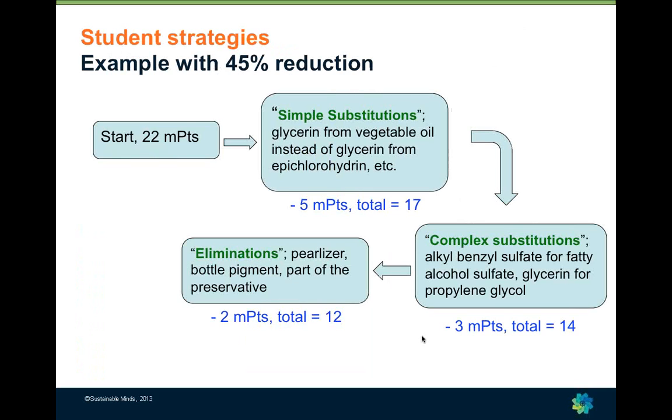Okay, this is the strategy of one particular group. They ended up with a 45% reduction. Again, we start with our 22 millipoints. And I noticed a lot of the students did this because of the way the Sustainable Minds results are presented, particularly assigning millipoints to individual components, which the students found terribly useful. For them, it showed them vividly where the green bottlenecks were in the design, some of which they found very surprising because it was sometimes very small components created significant impact.